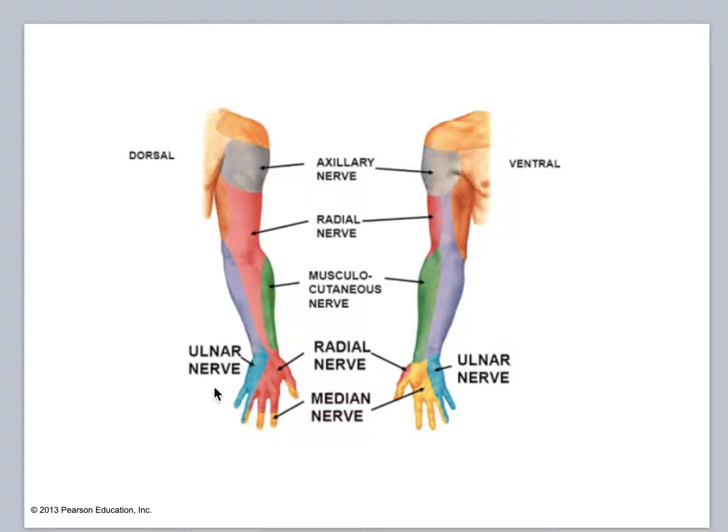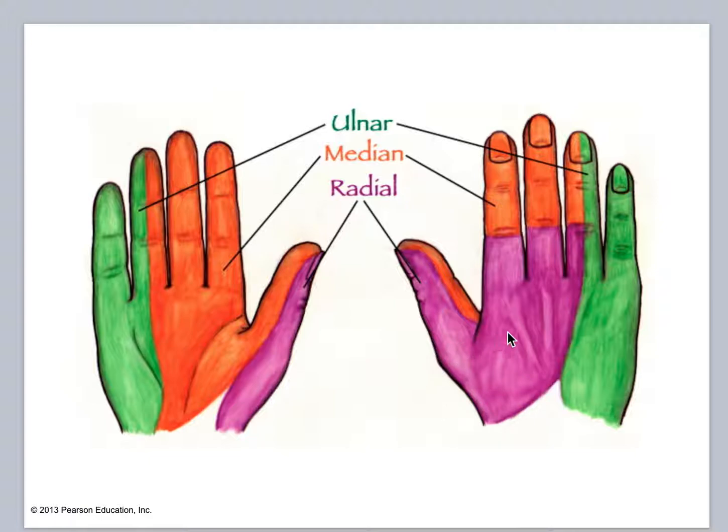This shows the sensory distribution of the nerves. The ulnar nerve is the nerve you hit when you hit your funny bone, and that nerve supplies the little finger and half of the ring finger. You see here on this diagram. This next one shows it better. Ulnar nerve distribution is shown in green.